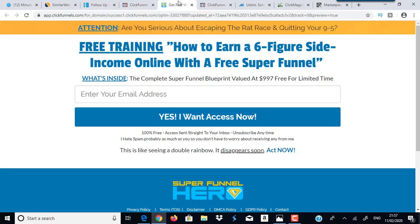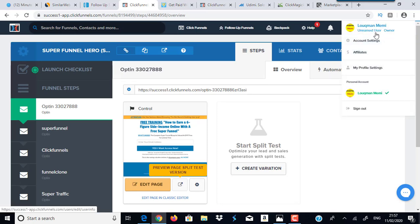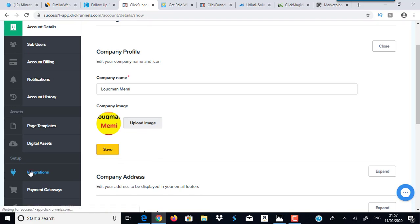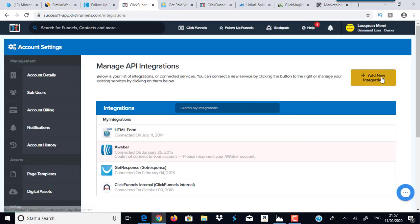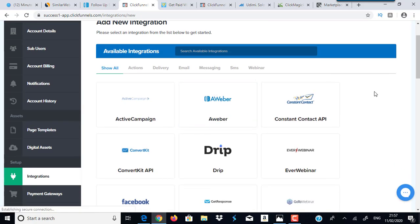Let's talk about the second step. How do you set this up? Once you're in your ClickFunnels account, you're going to come here on the right hand side and click on account settings. Scroll down and click on integration, then click on add new integration, scroll down and click on Aweber and go through the steps. They're going to ask you for your username and your password, and they're going to ask your permission for authentication purposes. You're going to give all the permission, and there you go.